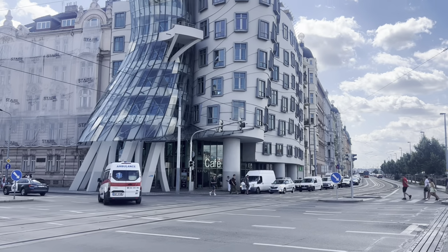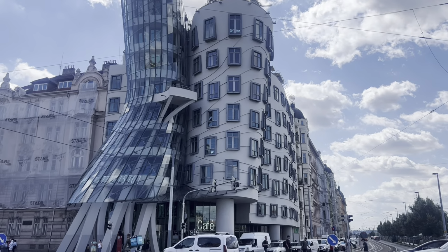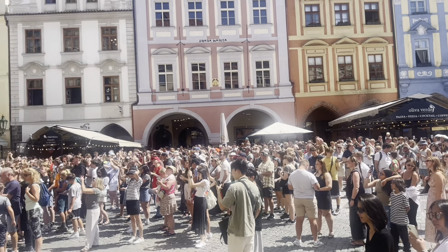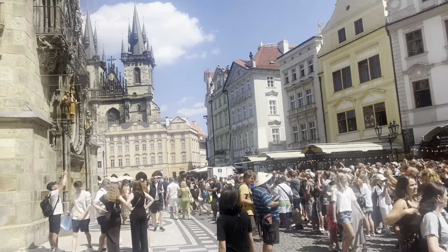The famous leaning office block of Prague. And remember what I said about the need to get up early? This is the astronomical clock just 2 or 3 hours later.